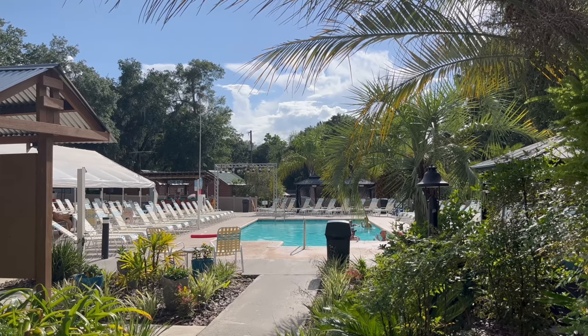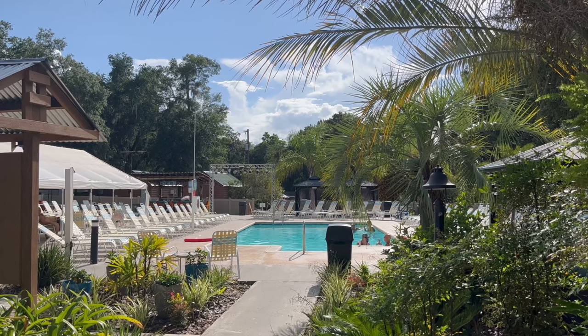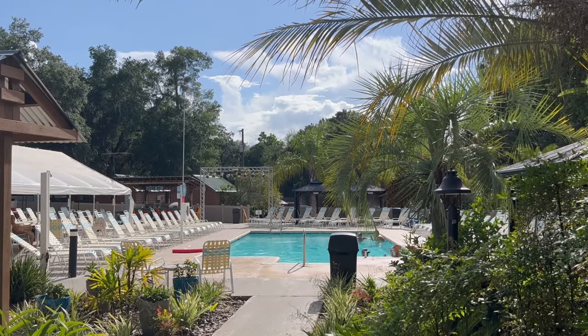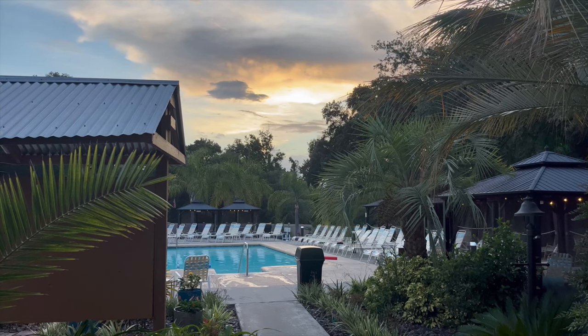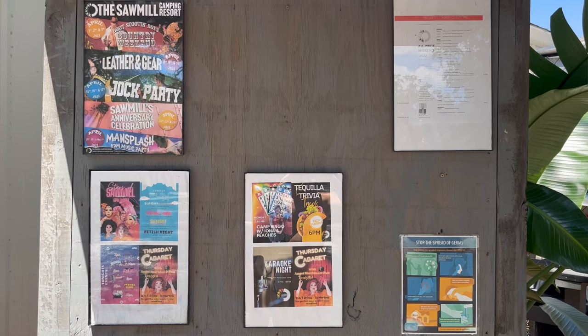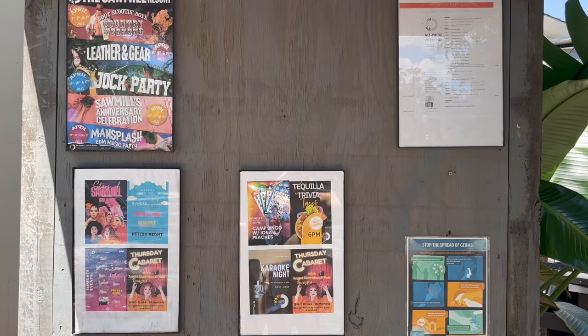After the weekend, things slow down considerably. There are plenty of loungers for everyone during the week, and we are enjoying relaxed days with sunsets by the pool. There is still nightly entertainment, of course, and the weekly schedule is posted all around the resort.